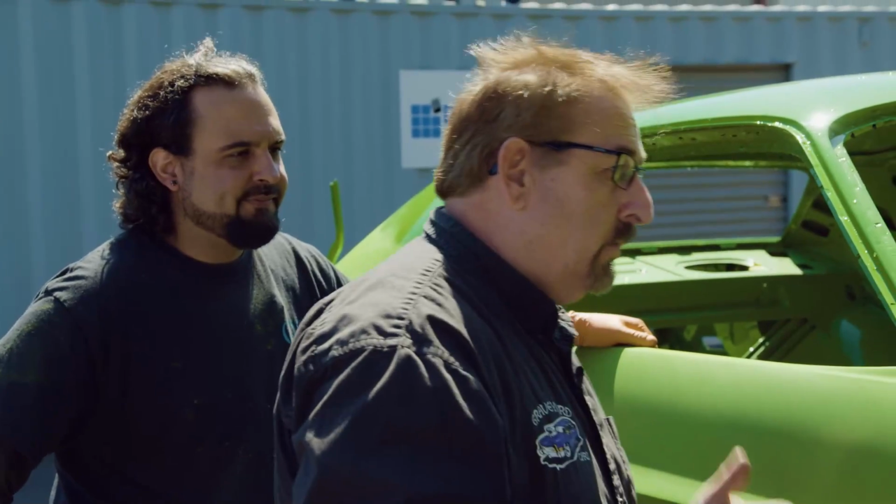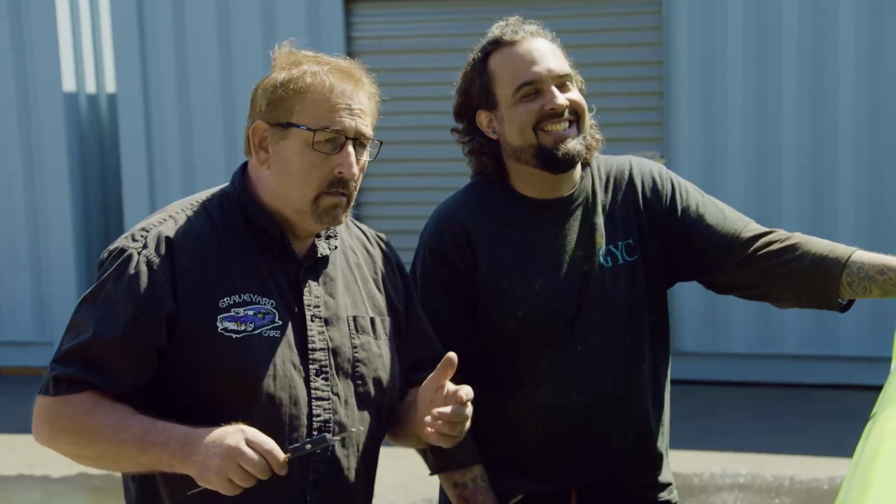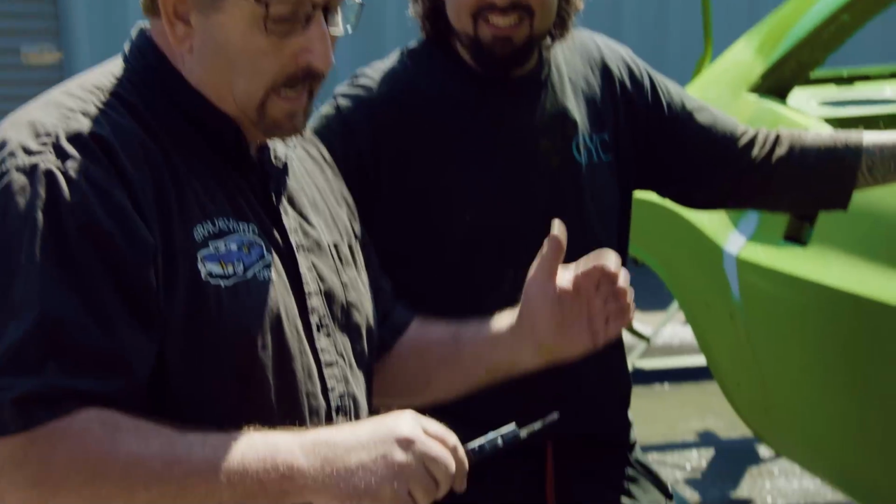Let's see if we go 13 over 5 divided pi, square root, and you divide that back into itself. Yes, yeah.